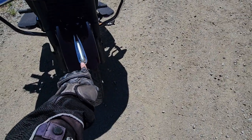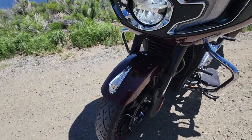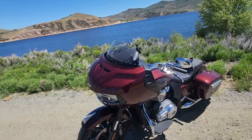I never knew that there's this little light there. Look at this, William. See this little light detail on the Indian Challenger LED lights. All the lights are LEDs on both of these Indians. This is a 2023.